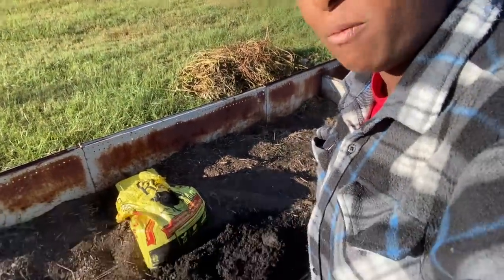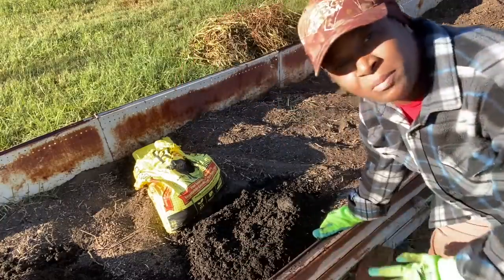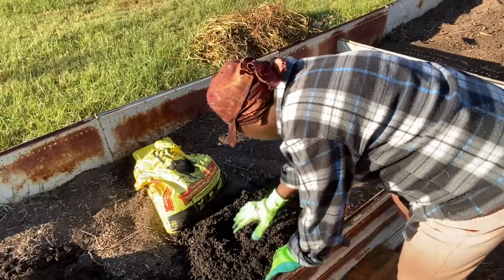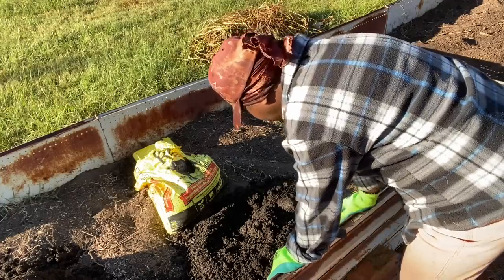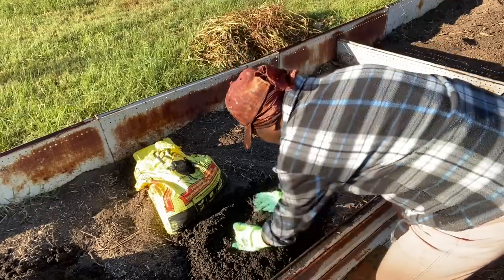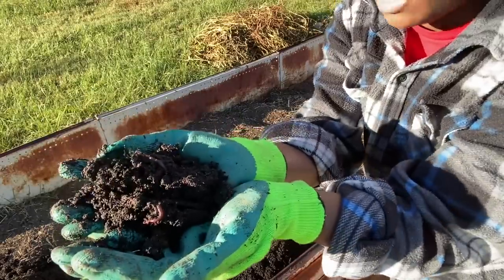And I know, like, why are you so excited about this, Mrs. H? You would have to be a gardener to understand. But y'all, look, this whole thing right here. This is a glob of worms right here. This is just a glob. Look, it's just a glob of worms.